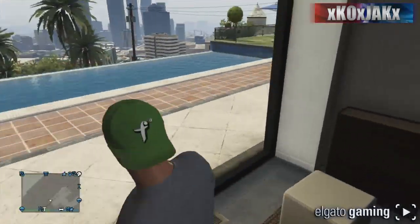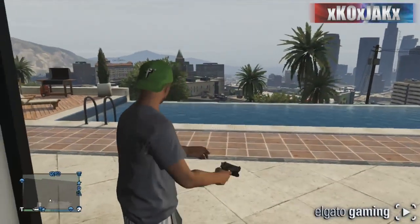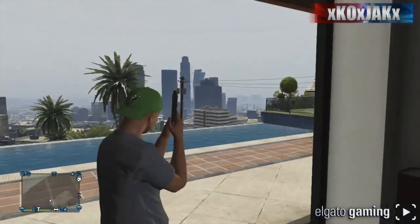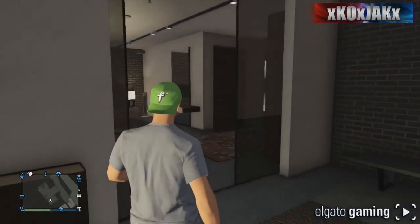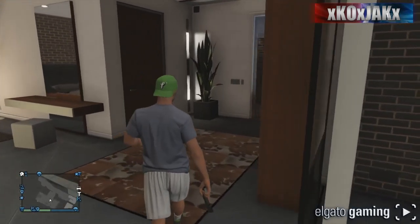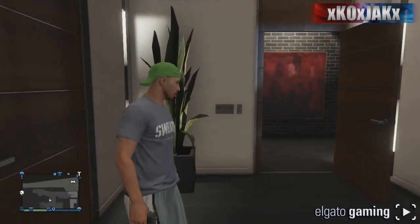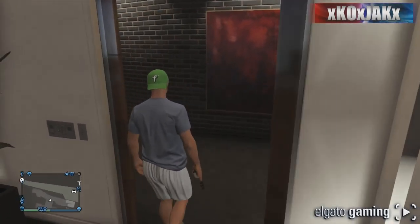We are now on the level with the pool as well. Again, great view. Got the mountains over here, Los Santos over there. Looks pretty nice. So let's move on to the next room here. I don't think we can go in the closet. Or not. That'd probably be a bathroom. We were just in the closet.